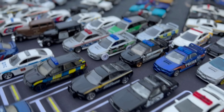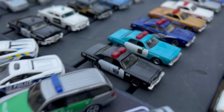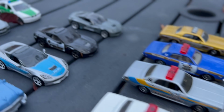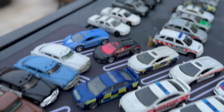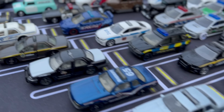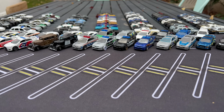Now, if you're not into Matchbox police cars, but you have a police collection, show me something else. I know for a fact Greenlight collectors have a ton of cop cars that they can show. Tomica Limited Vintage, I thought about bringing those out. I went with Matchbox police cars. You go with what you want, but police cars is the theme.